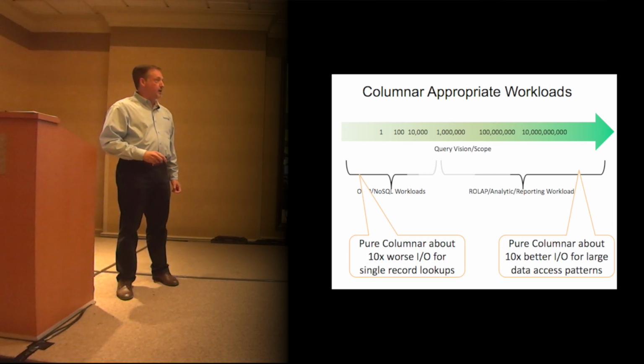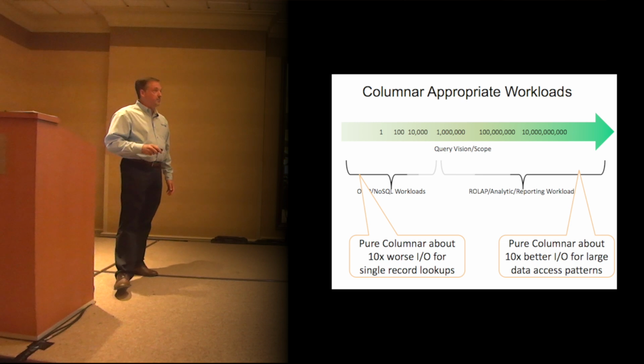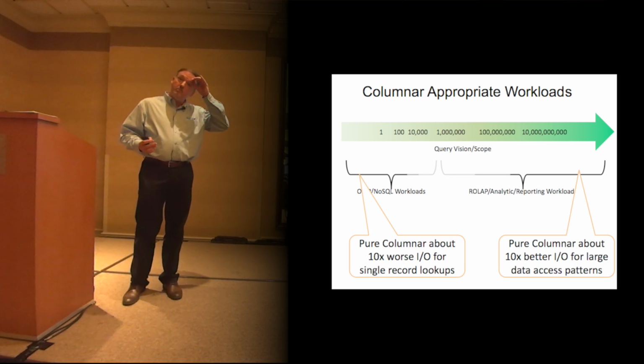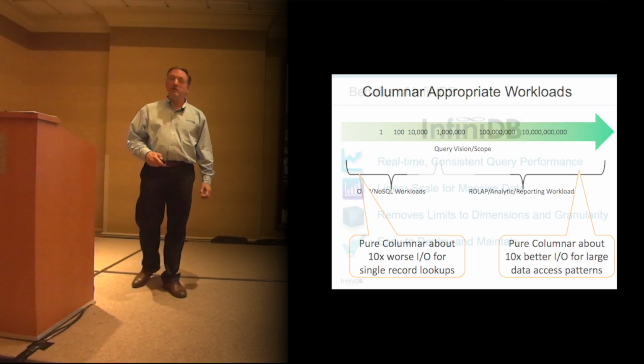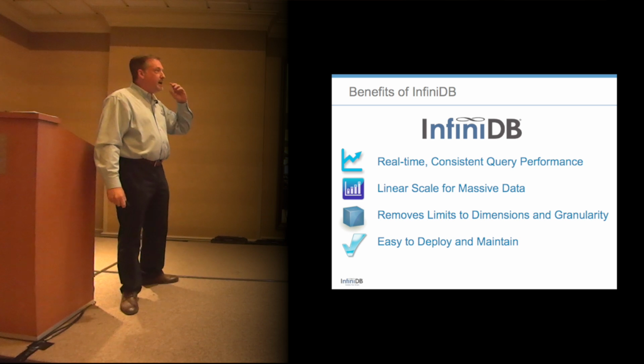And just as rules of thumb, if you talk about columnar databases like ours, how would they fit for single record lookups? Well, we're at least 10x worse around I/O characteristics. And typically for large access patterns, we can generate about an order of magnitude less I/O in support of a given query.